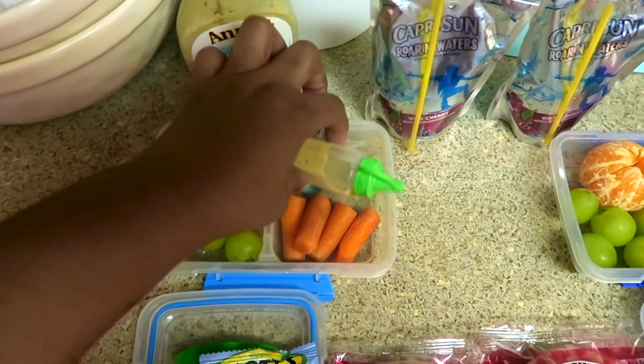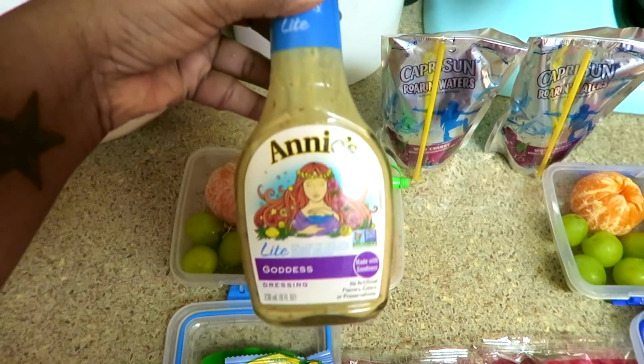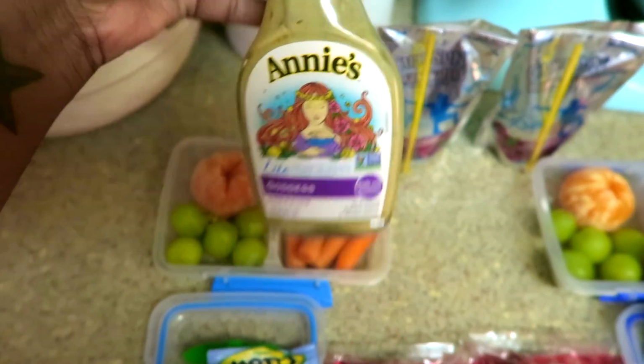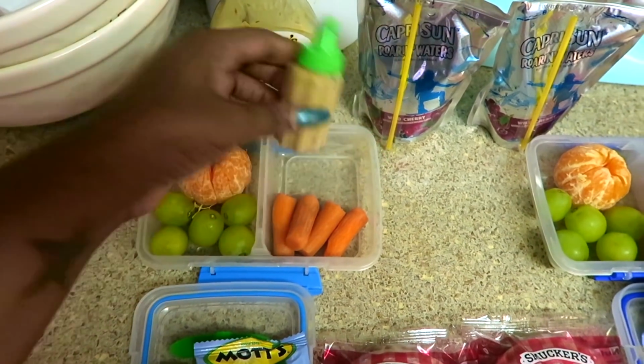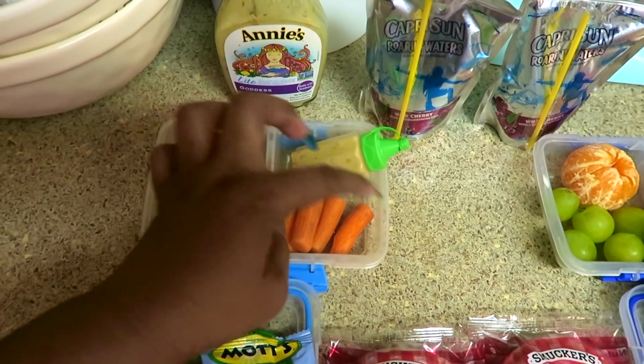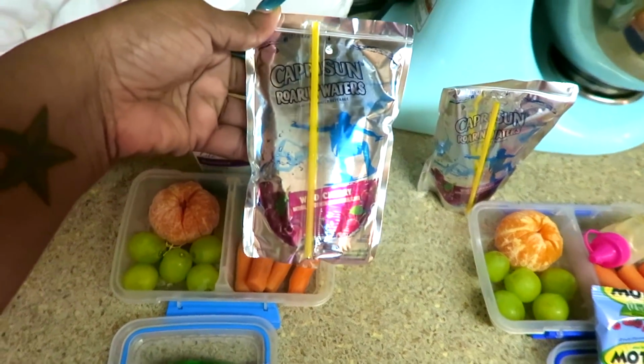Some carrots. This is the Annie's. This is the dressing that I use, and this is vegan. So that's the dressing I use for their carrots. These carrots look like they've seen better days, but whatever. And he has his juice.